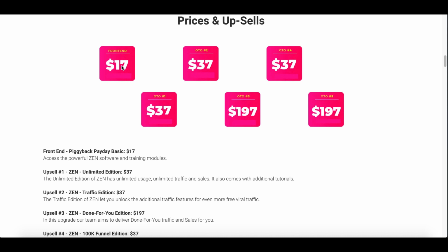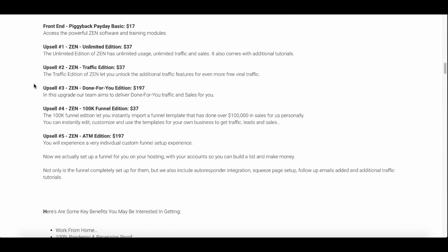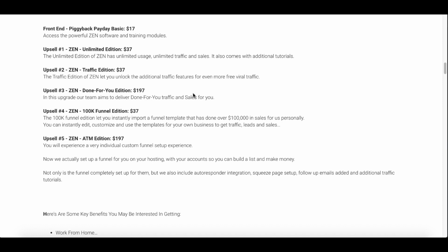I went ahead and got this upsell, and then I skipped around and got the second and the third upsell because I just wanted it to be on complete autopilot. I don't even want to think about it. I don't want to even come up with the Instagram post. I know it sounds lazy, but these upsells allow you to do that.